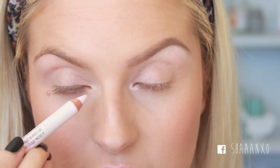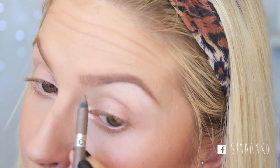Yeah, that's really nice. And I'm actually going to put that on my inner corner as well, just to brighten in there, because that is really important when you're sick, to brighten up that inner corner. It just makes your eyes look 20 times more awake, and it banishes the tired from your face. I'm just going to leave it like that for now. I'll blend it out soon. And I'm also going to use my Gimme Brow, which is also by Benefit, on my eyebrows.